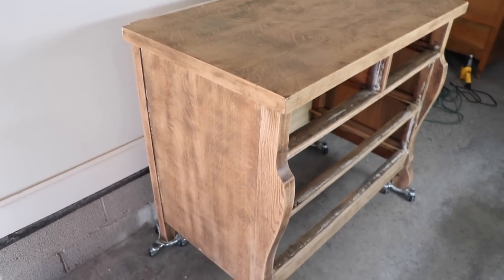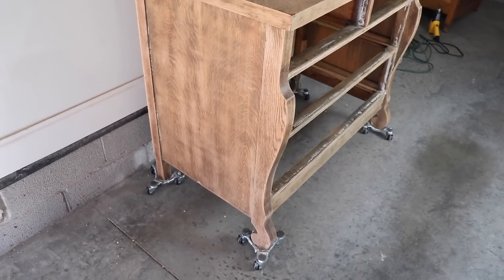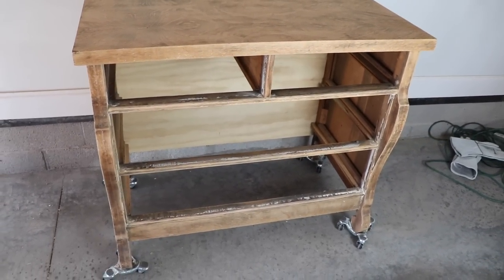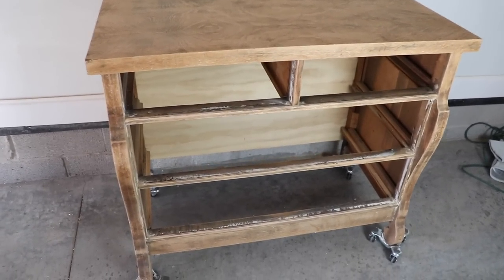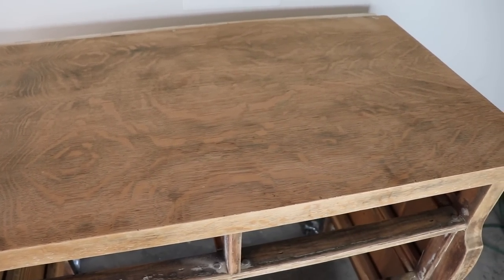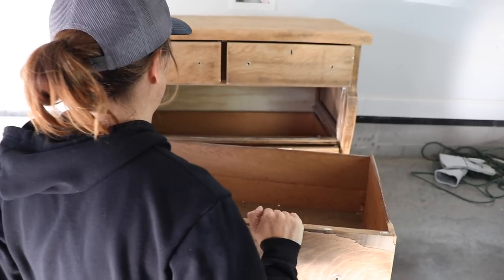Once I got everything sanded down, I loved the color that the previous stain left behind. I didn't want to do anything to this. I loved the raw look, the rustic finish and the uneven finish that it was giving. So I thought this was beautiful.